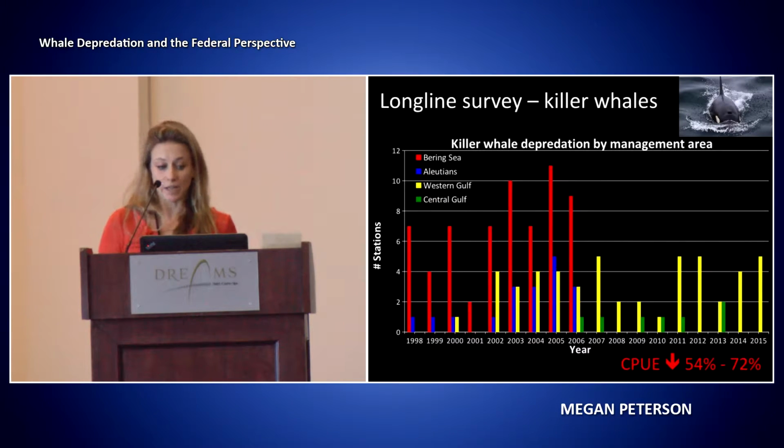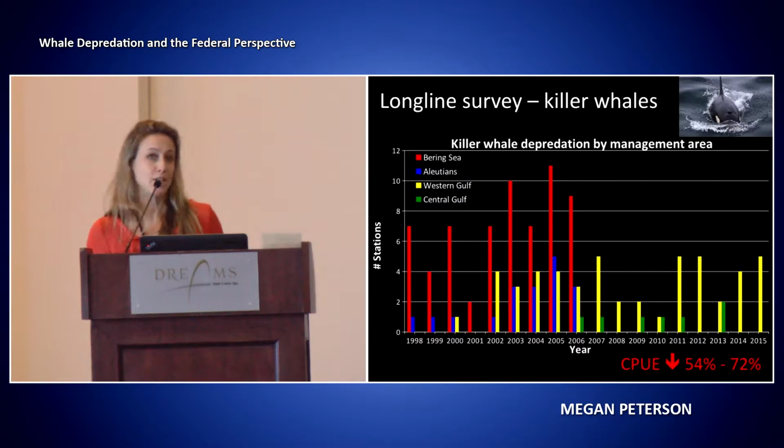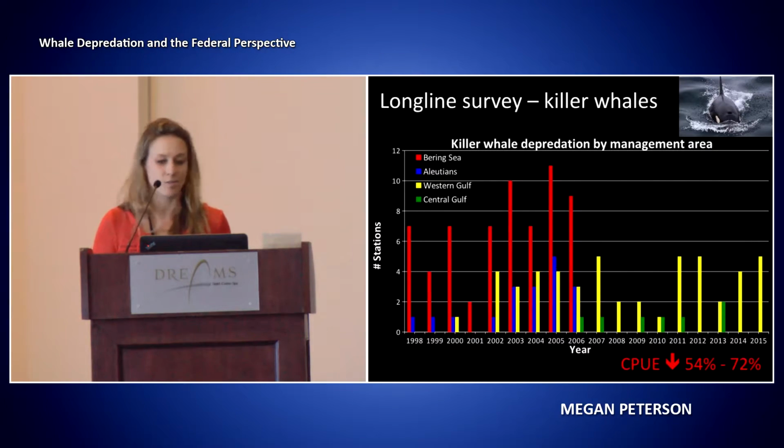Now jumping to killer whales, and this is broken out by management area. Again, you can maybe see a slight increasing trend in some of these areas. The red bars are the Bering Sea, where killer whales just hammer the survey and the commercial fleet. Here's where you see the more severe CPUE reductions, 54 to 72%.